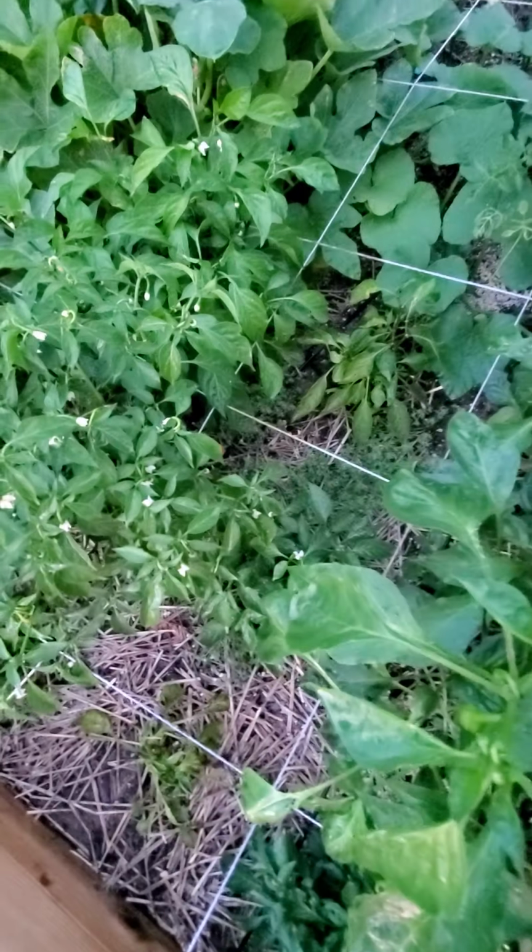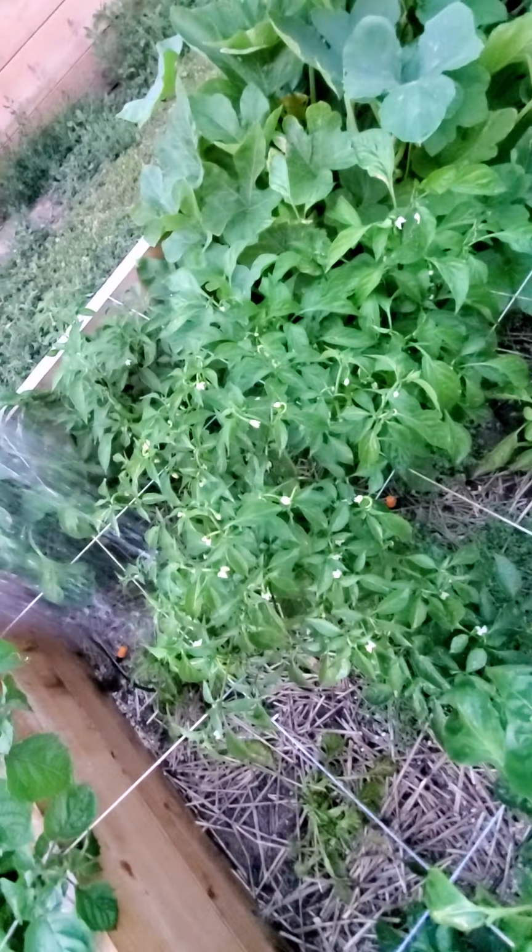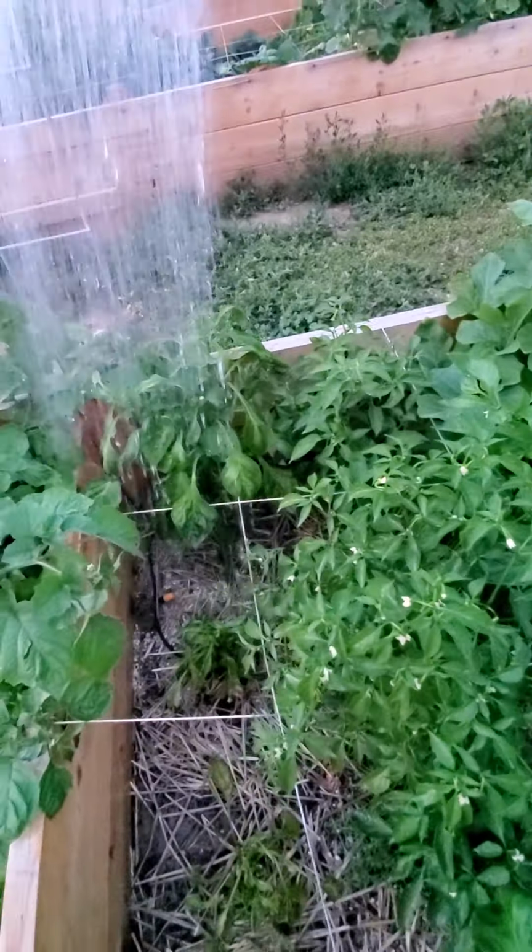So we've got Anaheims here, then mini jalapenos, then serranos, and then that there is a bell pepper. These two here were bell peppers as well, but they got kind of attacked by the grasshoppers, and so they did not survive. They got stunted and are struggling quite a bit.